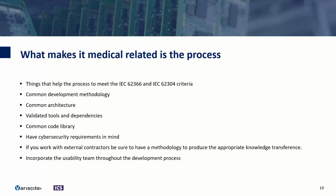It's part of the risks that need to be analyzed. And yes, even if your device will not connect to the internet. And remember that a happy user is a happy customer. Incorporate the usability team during the whole process. Next slide, please.